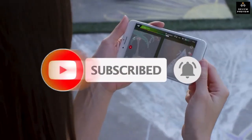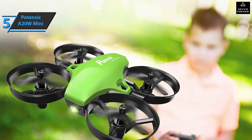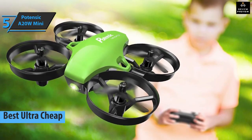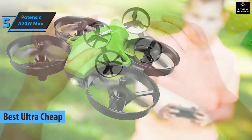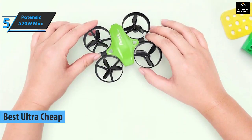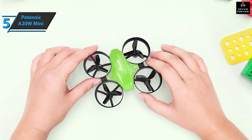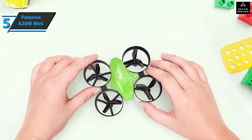Now let's get started. The first product on our review list is Potensic A20W Mini Drone, also known as the best ultra-cheap budget drone on the market in 2023. Thanks to numerous safety features and stable construction, this device is especially suitable for beginners who have little flying experience and are looking for a practice model.